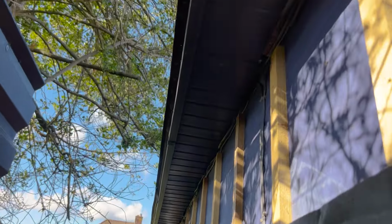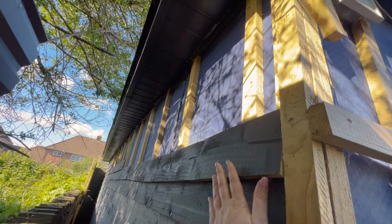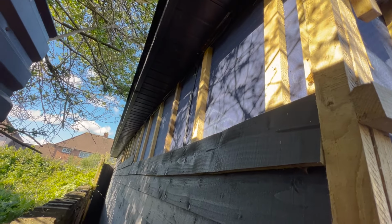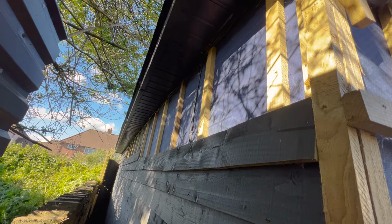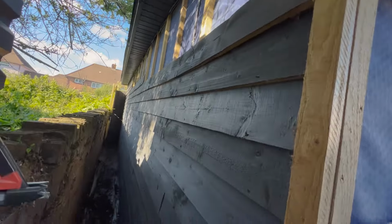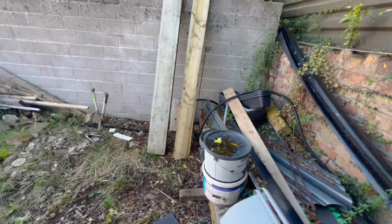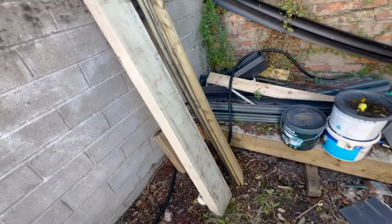Right, Rhys has just finished all of the soffit. The next task is to finish off putting this fence, it's not a fence, it's cladding, onto the back of here. It's painted with fire retardant paint. We have them over here, which are painted, and they've just been sat there for about a year, so they need to go on.